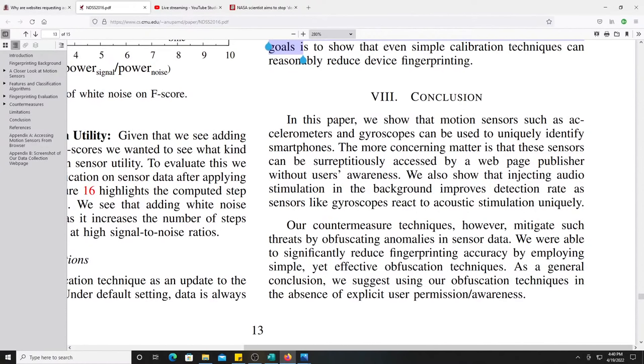In this paper, we show that motion sensors such as accelerometers and gyroscopes can be used to uniquely identify smartphones. The more concerning matter is that these sensors can serendipitously be accessed by a web page publisher without the user's awareness. We also show that injecting audio stimulation in the background improves detection rate as sensors like gyroscopes react to acoustic stimulation uniquely. Our countermeasure techniques, however, mitigate such threats by obfuscating anomalies in sensor data. We were able to significantly reduce fingerprinting accuracy by employing simple yet effective obfuscation techniques. As a general conclusion, we suggest using our obfuscation techniques in the absence of explicit user permission awareness.